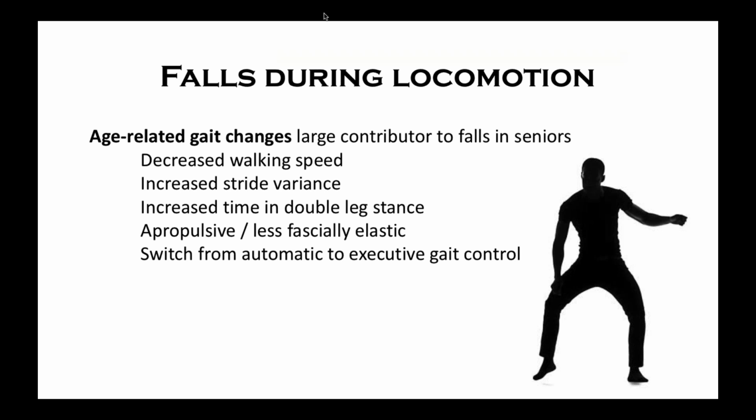The big thing when it comes to locomotion and gait is that it is very subconscious, very automatic. I'm going to speak about that very soon, what's called the automaticity of gait. So your gait is automatic. Your gait is also very much like a rubber band. So think of the fascial rubber band elasticity of my client as key to reducing their falls.